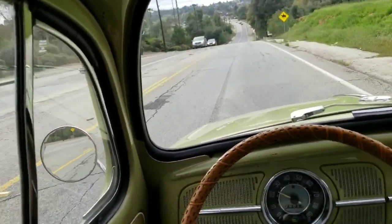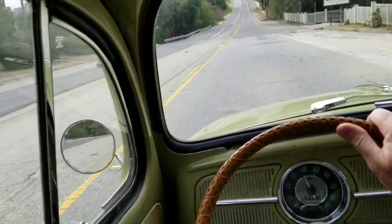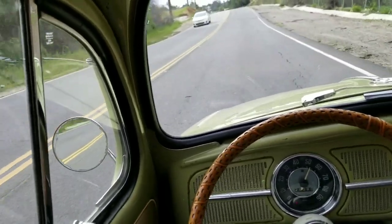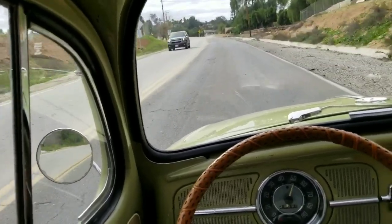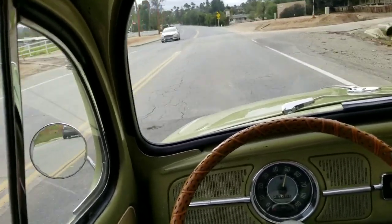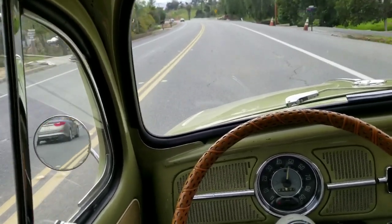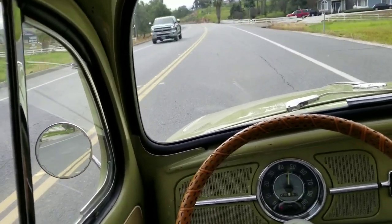Probably gonna catch this group of cars up here. Bummer is I got traffic right now. I'm gonna have to drop back into third a lot earlier on this one. Fourth gear is so tall. So that was one of the reasons I think people always thought the 36 horsepower was so much slower, is because of the transmission gears.